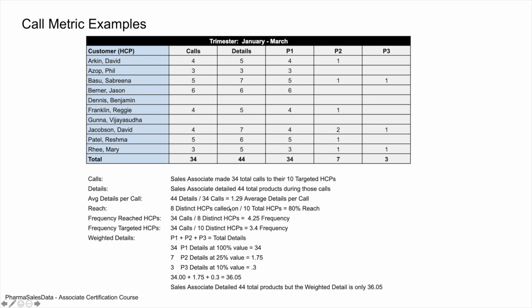What's your reach? Well, you reached 8 doctors because you didn't call on this doctor and this doctor. So you reached 8 doctors out of a total of 10. Therefore, that's an 80% reach. You've reached 8 out of 10. What's your frequency to the reached HCPs? Well, you made 34 calls to 8 reached HCPs. That was the 8 over here. You missed those 2. So 34 over 8, that's a 4.25 frequency.